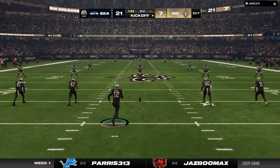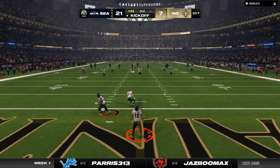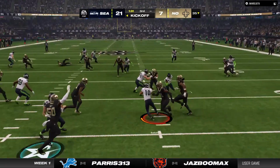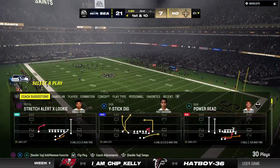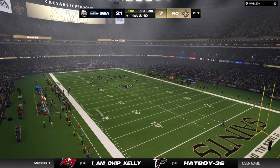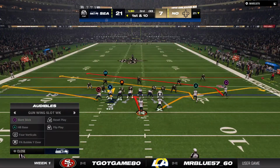Now to kick this one away, and off it goes. They'll elect to bring it out here from the end zone. And he's able to get this across the 20, but not by much, as he's marked down officially at the 21. Coming to the line here to begin their next drive, the Seahawks offense.